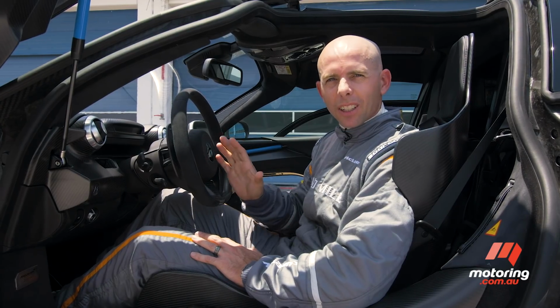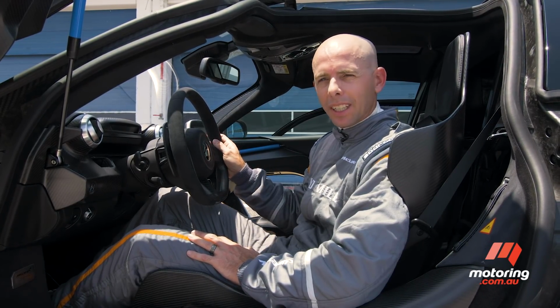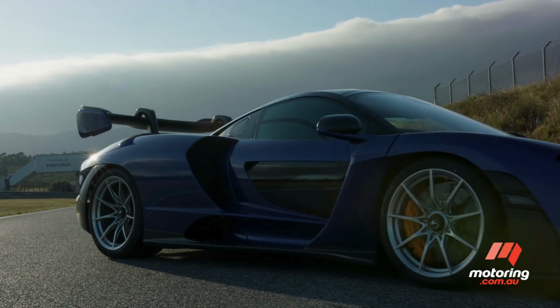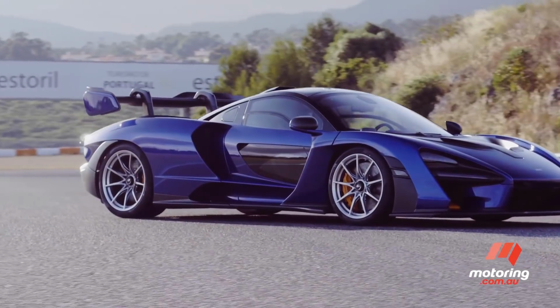Senna and McLaren are synonymous. When you think of one, you think of the other. Who could forget the domination they had in the late 80s, early 90s in Formula One? Now, for a car to bear the Senna name, it has to be something very special. It has to exhibit the same qualities as the great man himself. Now, McLaren engineers think they've got the right mix. Certainly on paper, I'd have to agree.